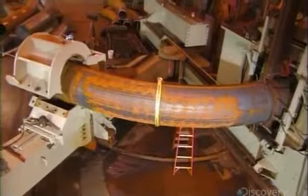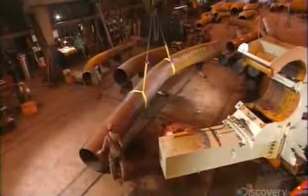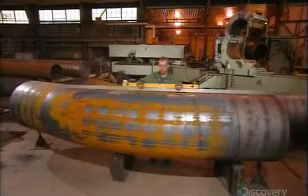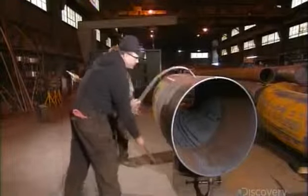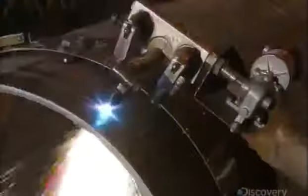Water cools the pipe at a controlled rate, a process called quenching. They must control heating and cooling precisely, otherwise the steel will weaken. Once the pipe exits the bender, workers verify the angle again. They also verify the pipe's dimensions to make sure the bending process didn't distort them. Now they cut off the straight ends, leaving just the curved portion.